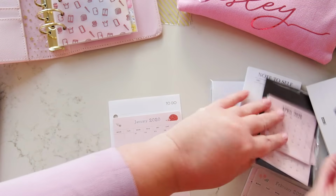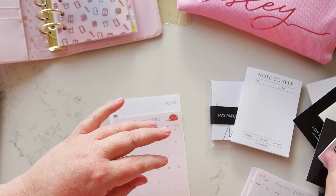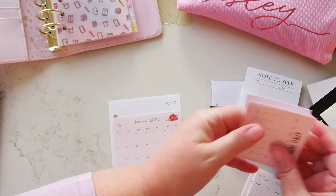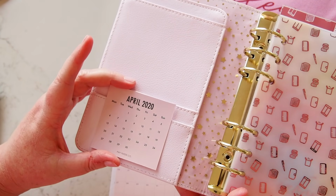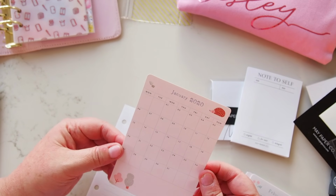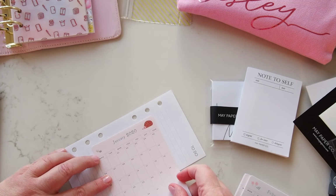So instead, what I might use are these. These normally go in my B6 planner. I just pop them on the pocket, and actually that's what I was kind of considering doing. I was going to use this one in here, and then this is just the perfect colour, and just clip it onto here. That's what I really want to do, so we'll have to think about that. I wonder if I could fold it. No, I don't want to fold it.